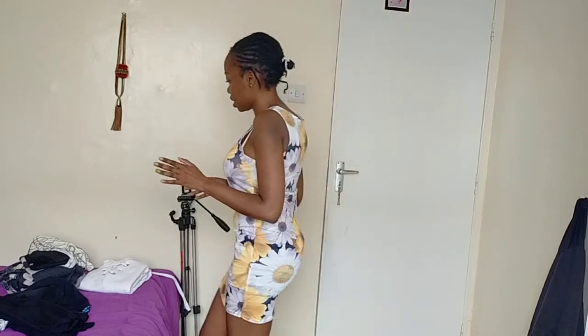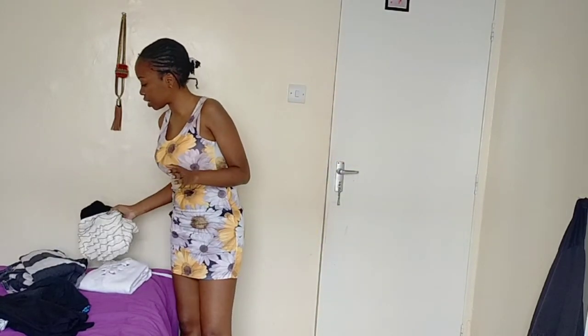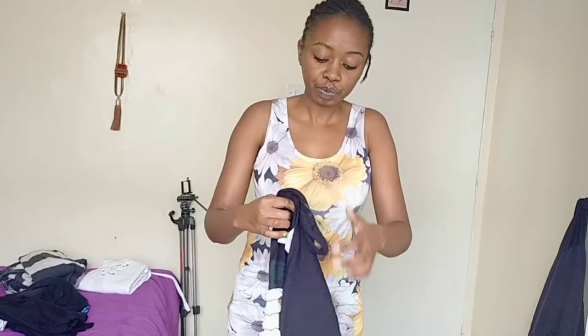Anyways, this is the fit. This is how I look, my people. This is how the dress looks. And I'm kind of feeling myself in this dress. Anyways, let me go to the next piece. The next piece is another dress, guys. This is the next piece.